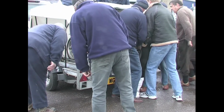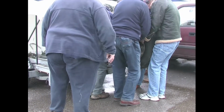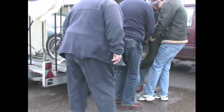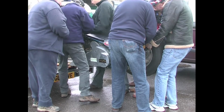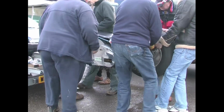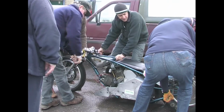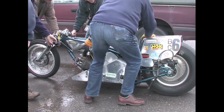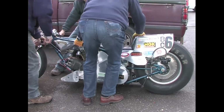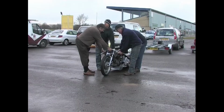Exhaust pipes caught. Rear wheel straight, somebody, front wheel. Drop it. Straight back. Well done. See here? Do you know the stands for this one, Wart? Or where is it? Oh, there you are.